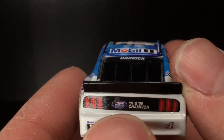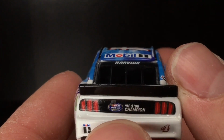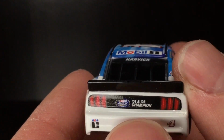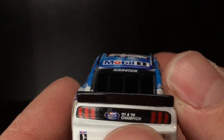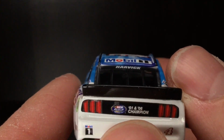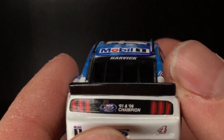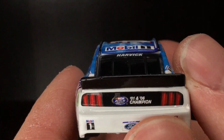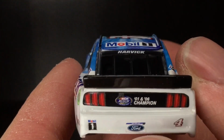Fun fact for those out there, Kevin Harvick ran full-time in 2001 as, of course, he was replacing the late, great Dale Earnhardt. He missed the Daytona 500, and I believe he had like a top 10 points finish. But yeah, he ran full-time Cup in 2001. Of course, not the Daytona 500, but let's be honest, that's just one race. But he ran in the Busch Series as well, and he won the championship. And then goes in '06 and bushwhacks it and wins it again.